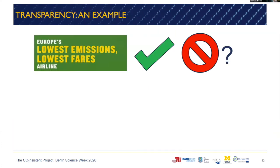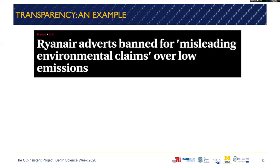So let's take a different type of example and talk about transparency. A real simple one here. There was an advert last year for Europe's lowest emissions and lowest fares airline. How long do you think this advert was allowed to run for before it ran into problems? About a month is the answer. So Ryanair had an advert that was banned relatively quickly for its misleading environmental claims. If you remember, they claimed to be the lowest cost and lowest emitting airline in Europe.